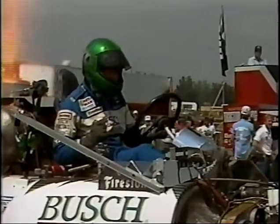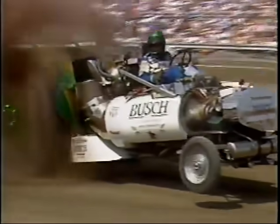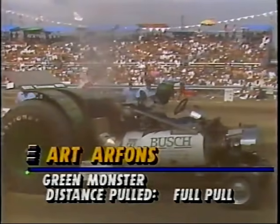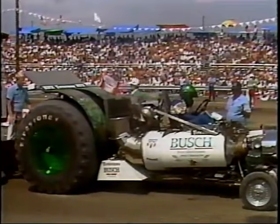Arfons, watch him. That is the indication he's ready to go. And you see it. Watch him turn. Look at the wheels spinning that baby as it comes down the track. The green monster on his way. Arfons rocking and rolling. Here he comes right now. Whoa! What a run he laid down. Man, oh man, what a run for Art Arfons out of Akron, Ohio. And the green monster. Yes, sirree.